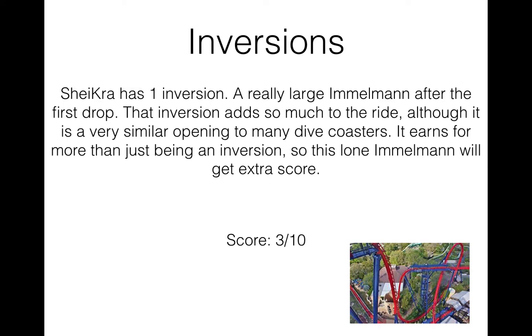And the restraints, I give extra points. I give points based off what the restraint is, and if they have unintended consequences or benefits, I give them extra or less points for that. So that's how I score things. And yeah, inversions will get a 3 out of 10 final. It's not bad. I just think for one inversion, that's actually a really solid score.